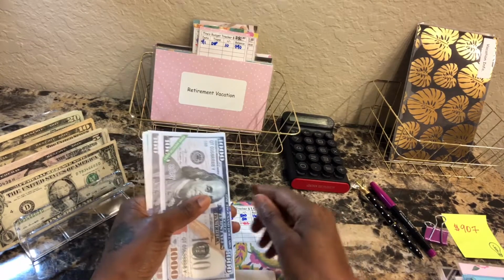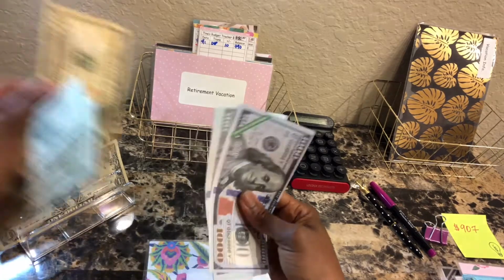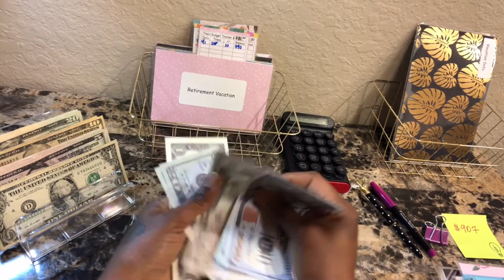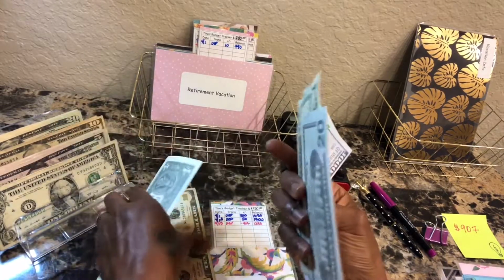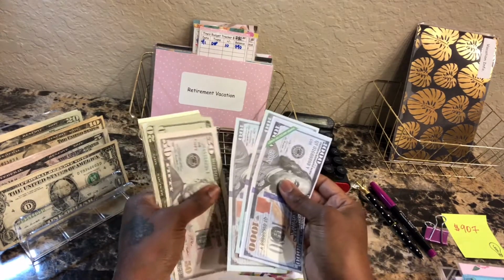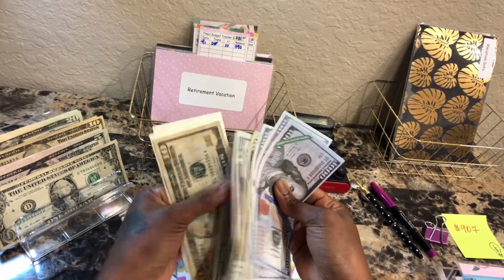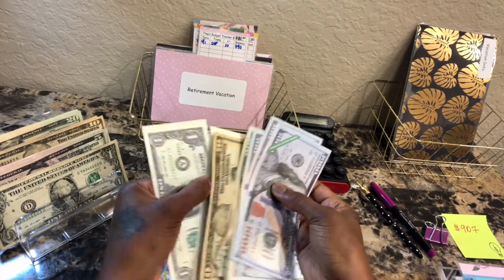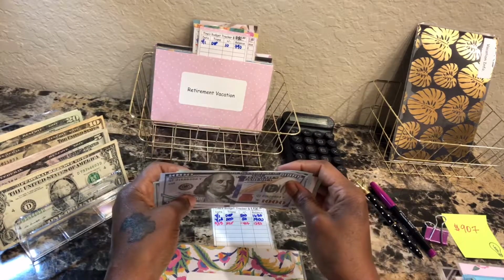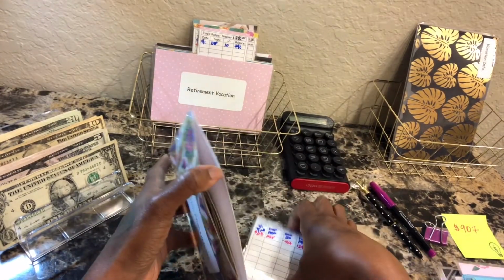So we will be adding $50. So that's 20, 40, 50. All right, so that gives us 100, 200, 300, 350, 370, 390, 410, 430, 440, 441, 442, 443. $1,343 in vacation flight, hotel.